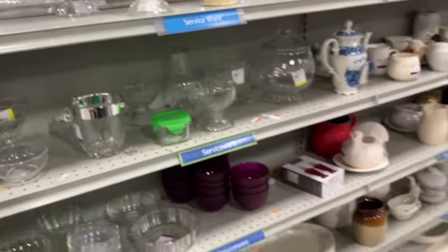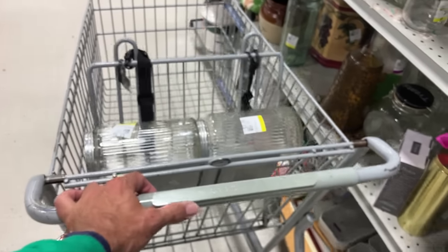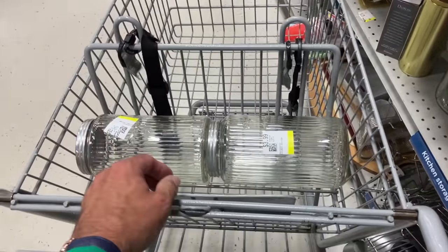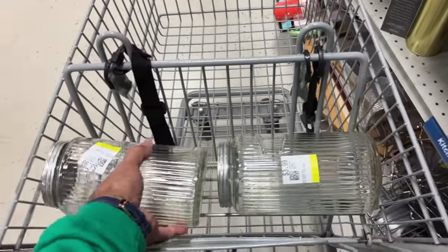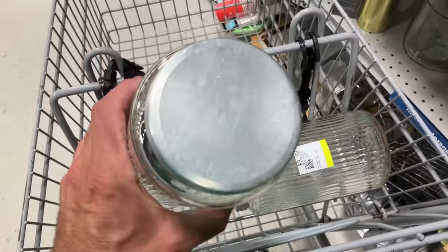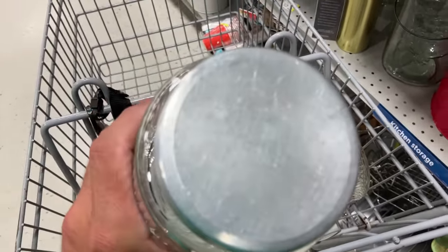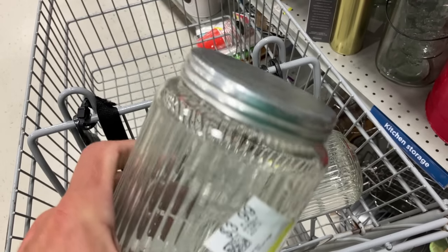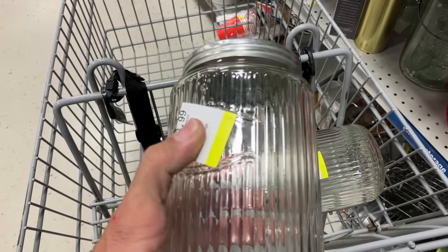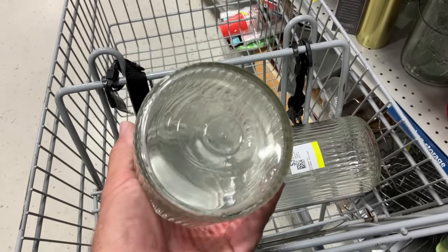I will back up and I'll show you inside of my cart. I found what appear to be two old Sellers jars from Sellers cabinets, which was a type of Hoosier cabinet, kitchen cabinet, so popular, as you know, in the 1930s. Well, earlier than that as well. Beautiful old original aluminum lids. Look at that. And then this is the spot where you would put your own sticker to indicate whatever you wanted your contents to be.